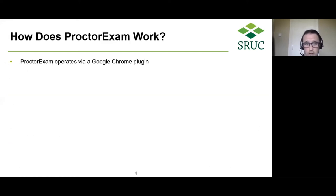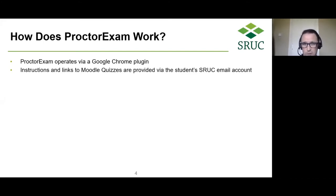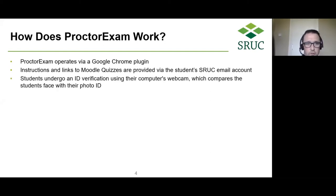So how does ProctorExam work? ProctorExam operates via a Google Chrome plugin, so obviously users need to use Google Chrome to access it. Instructions and links to Moodle quizzes are provided via the student's SRUC email account, and we'll go through some of the screenshots with the instructions. Students undergo an ID verification using their computer's webcam, which compares the student's face with their photo ID, such as their driving license or student card.